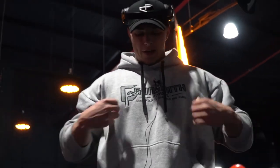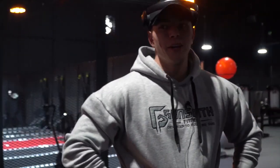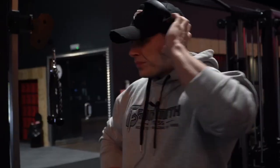As always, rocking that Gunsmith oversize as well. Keep the pump covered until everything gets real, then we'll whip it off.